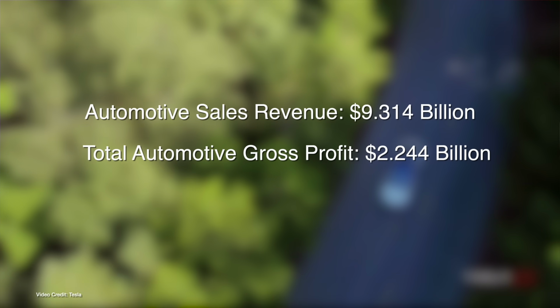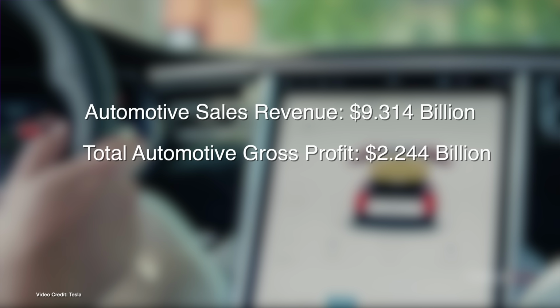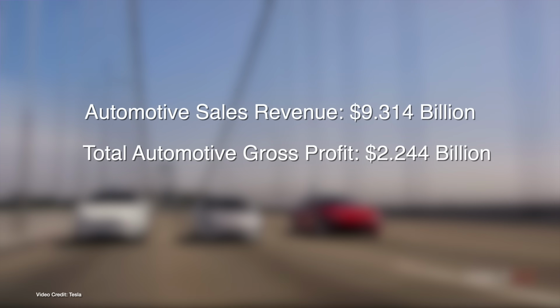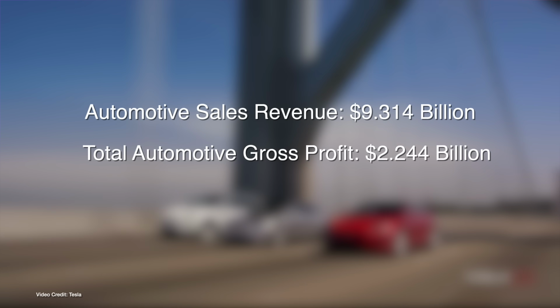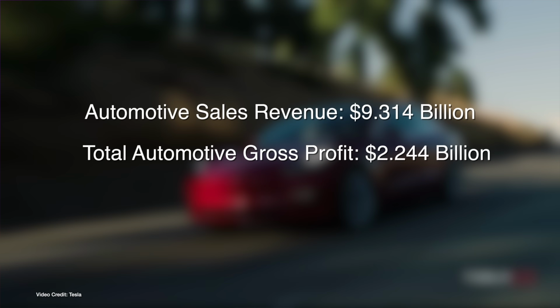In the fourth quarter, Tesla's total automotive revenue grew to $9.314 billion, a massive increase on the $7.61 billion in the previous quarter. Take away the costs associated with actually making the vehicles, and you're left with a total automotive gross profit of $2.244 billion, which is up 56% on the same quarter last year.